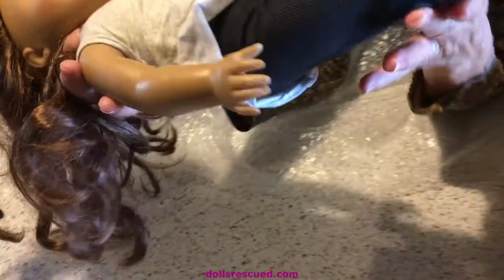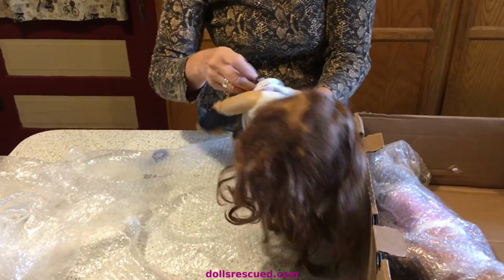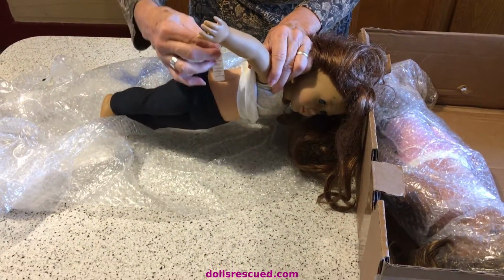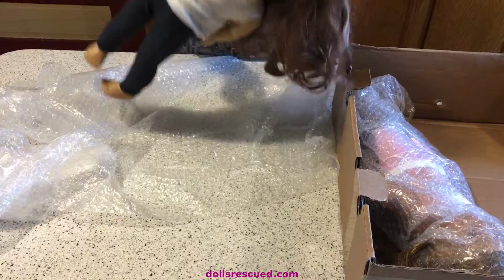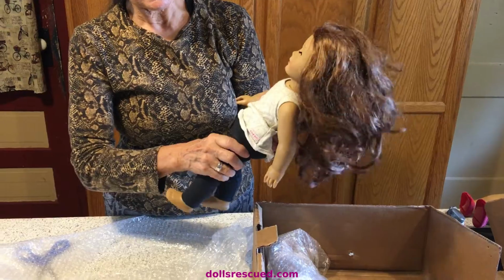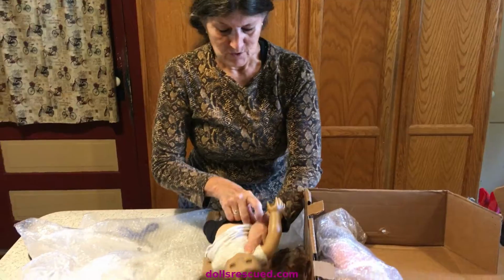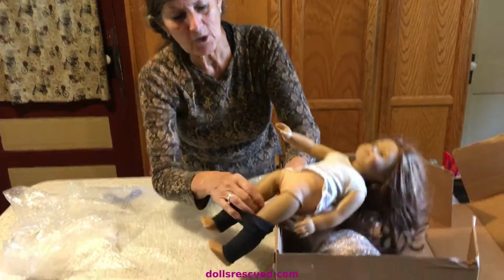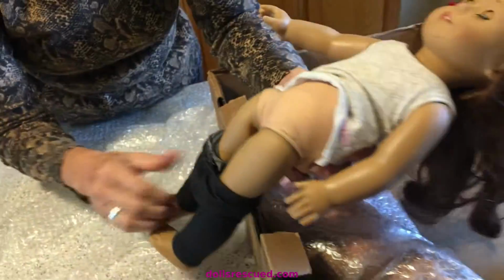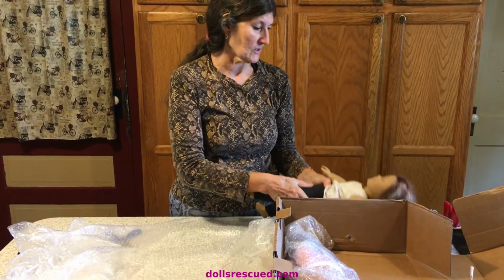We'll look at it. All right, she's a little looser. I'm okay with that. Looks like original American Girl clothes and American Girl tag. I really like her. No shoes, but I have shoes. Her leg is, yeah, we'll have to tighten those. They're a little out of joint. I'm okay with that. You see, they're a little loose down in here. I'm okay with that. We're going to get some cord and see how we can absolutely restring these girls.